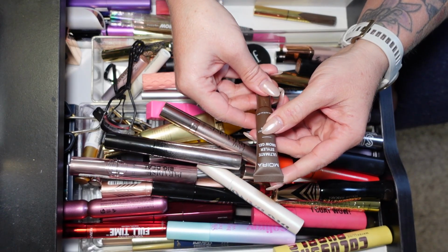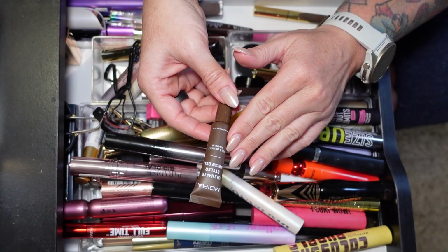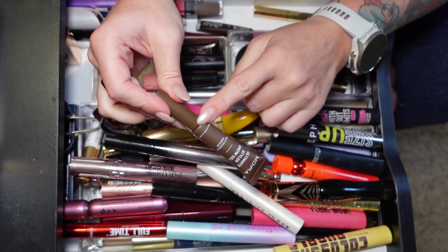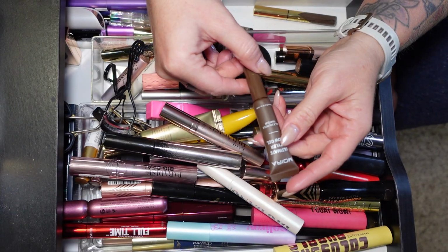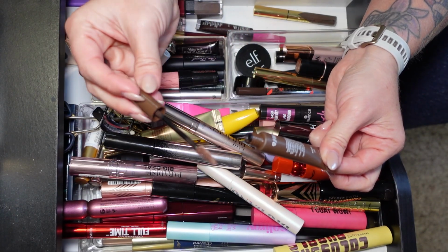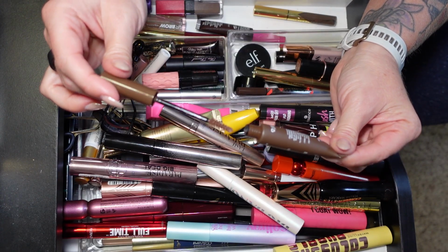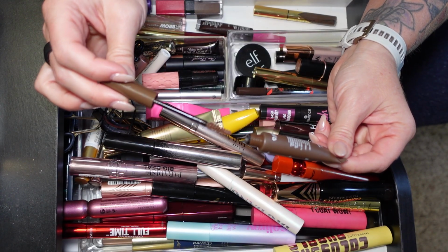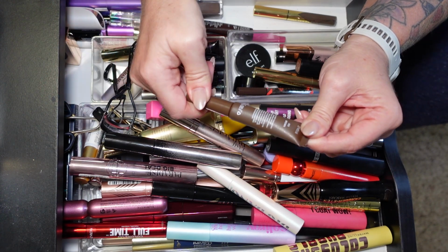We have the Moira Ultimate Styler Brow Gel. I like this. I've used it a couple times, but with colored brow gels, I still have to fill in my brows with a pencil only because of the way it deposits the color. So this one is kind of liquidy. You saw that little string. I don't have a huge opinion on it. I do need to use it a couple more times. I think it's a little bit more opaque. It's not as opaque as I'd like it to be, but for now I'll keep it.